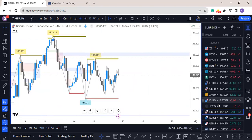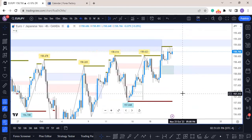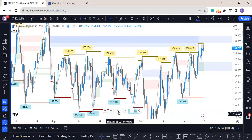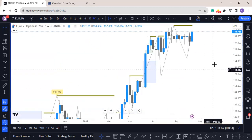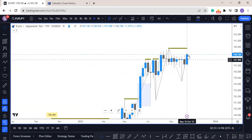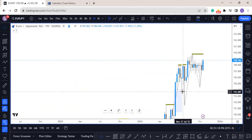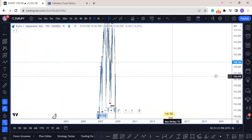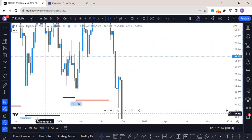Now, if we go to the Euro Yen, we're going to see a stark difference. Just like I said last week, this is looking too clean. So let's start from the weekly. What do we have on the weekly? A bullish engulfing. So probably 159.76 might be the next draw on price for the Euro Yen. Let's see where price is at this point to the left. Well, price is within a fair value gap.